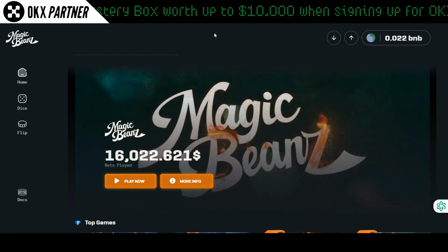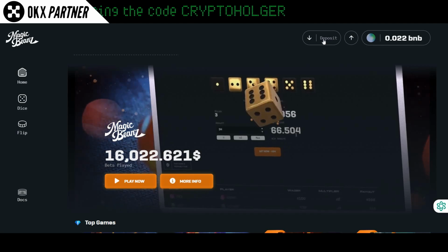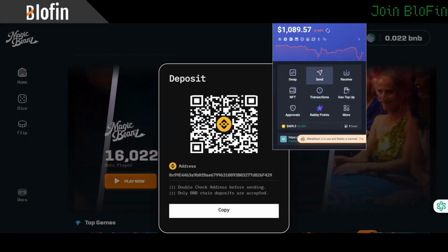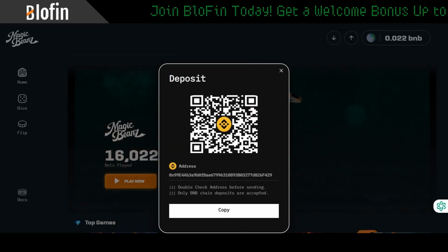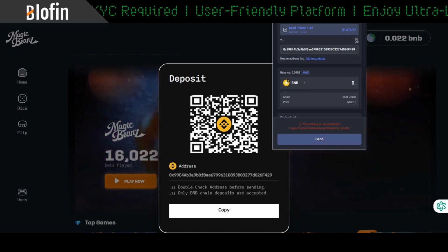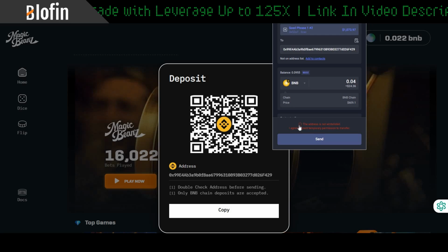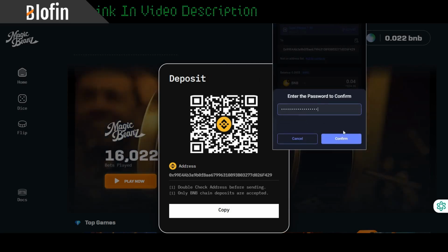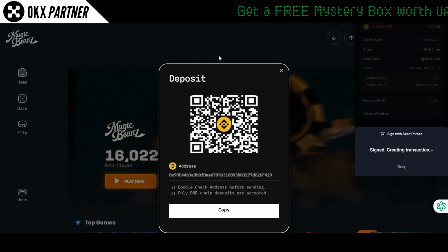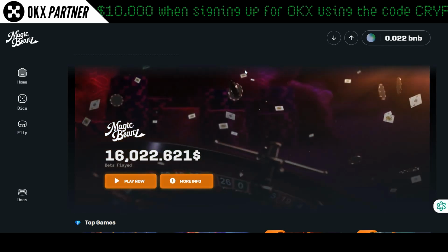But if you do want to try this casino out, here is how you do it. First of all, you will have to deposit BNB into the casino, and you do that by clicking this deposit button. It will show you an address, you copy the address, open up your wallet, and send. Like I said, you will most likely lose all of your money gambling, so let's do 0.4, okay, I will edit this out. We confirm and send through the money. Now we wait for it to be deposited.